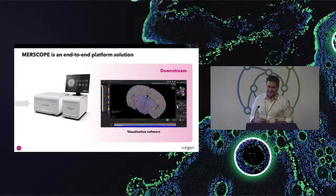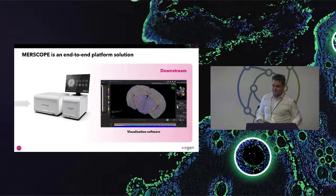Additionally, since these are very large files, it's typically not trivial, even with a lot of bioinformatics expertise, to plot out plots with billions of points in them, so we also have interactive visualization software that lets you see all of the transcripts, all of the cells, and all of the images acquired during your measurement, so you can start to explore what's actually happening across your sample.